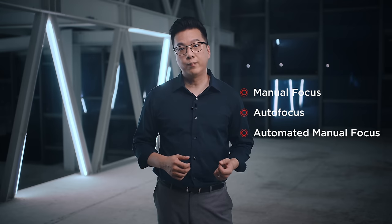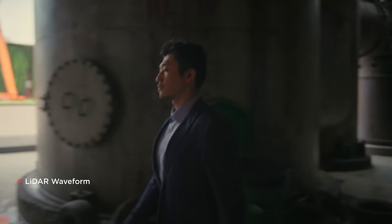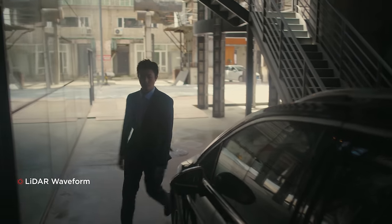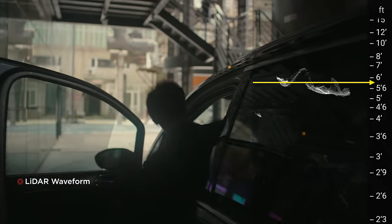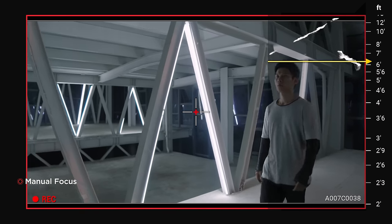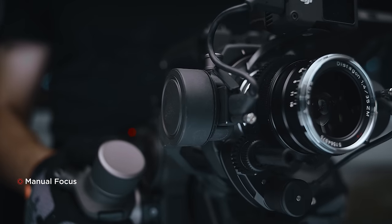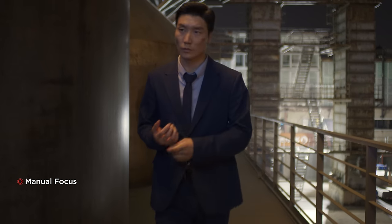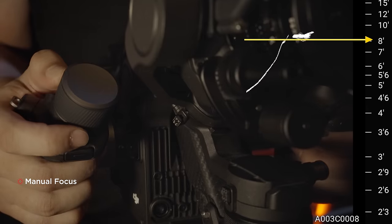There are three focusing modes to choose from: manual focus, autofocus, and our own automated manual focus. LiDAR waveform allows Ronin 4D to handle manual focus with ease. This assistive focusing tool displays LiDAR ranging data on the main and remote monitors in a simplified top-down view. Cinematographers can use this tool to locate focus points and pull focus with extreme precision. Even users with little or no experience with pulling focus can operate and excel at this feature in no time.